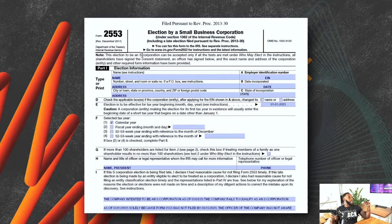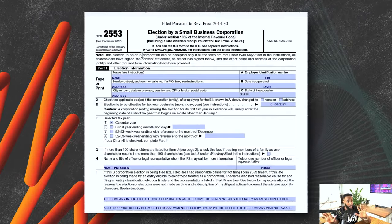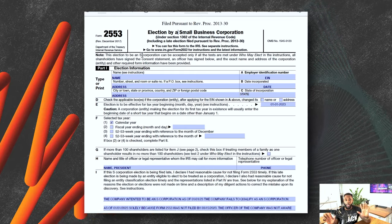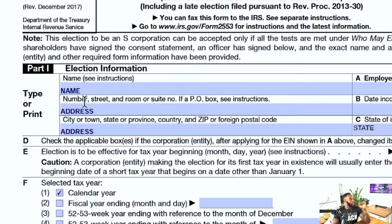So this is Form 2553, and again, this is the only form you need to fill out when you want to upgrade your LLC to an S corporation, okay? So let's walk through this form, because if you do not fill it out properly, the IRS will reject it. You will not have your S corporation status, okay? Here's the first thing you want to know.